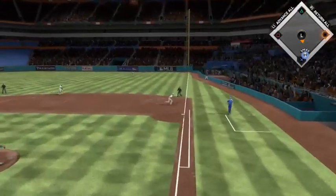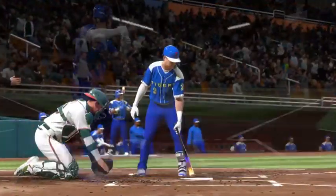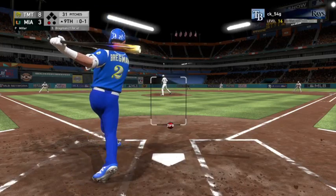Yeah, I understand that, Matty, but this guy's got burner wheels down the first base line. I don't think he even concerns himself with that. He has to put it on the ground. That's part of what makes him successful. Ready to deliver. Here's the first pitch.